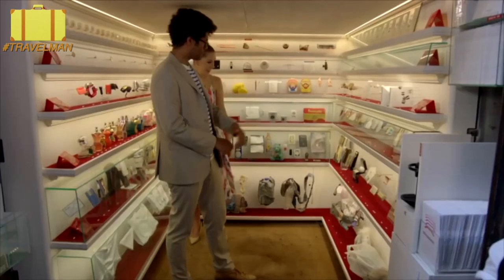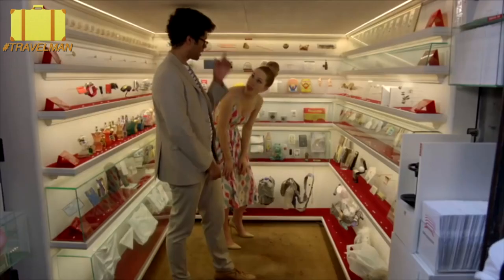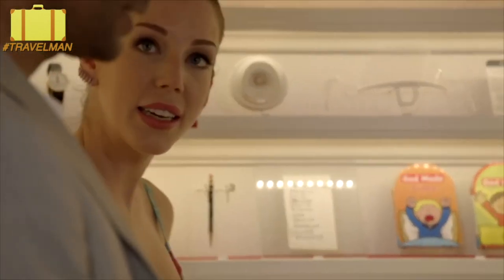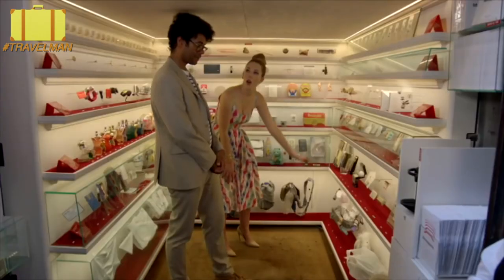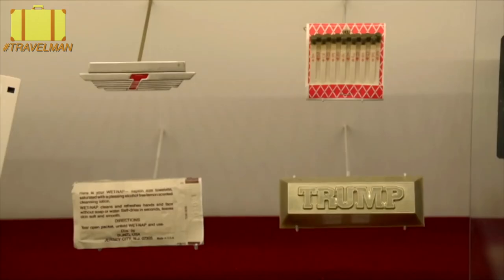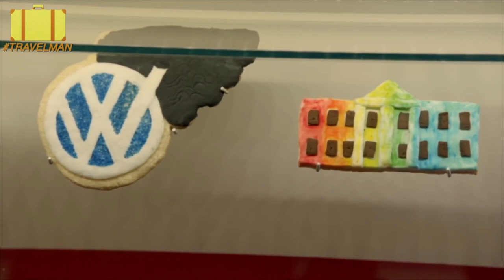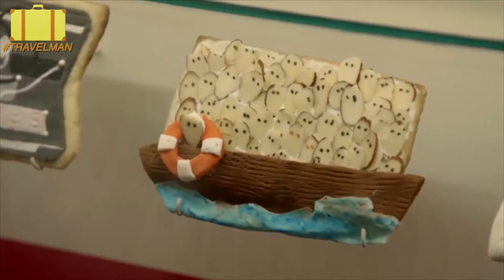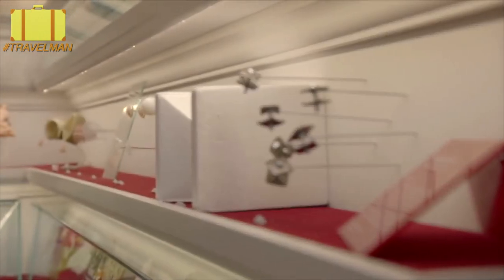These are good, these Trump accessories, the Trump energy drink. He has an energy drink? I actually own the Art of the Comeback myself, but in paperback. How is it? It's heavy going. Heavy going. Maybe you wrote it on the energy drink. Yeah. Above the Trump collection are cookies displaying major events of 2015, including the VW emission scandal and edible instances of the refugee crisis. There is also an audio guide, God help us, to unlock the complex imagery.